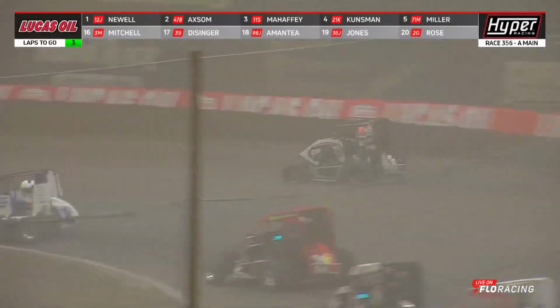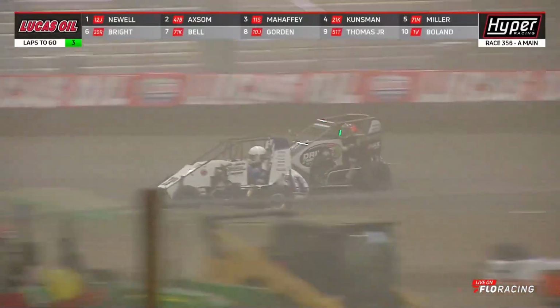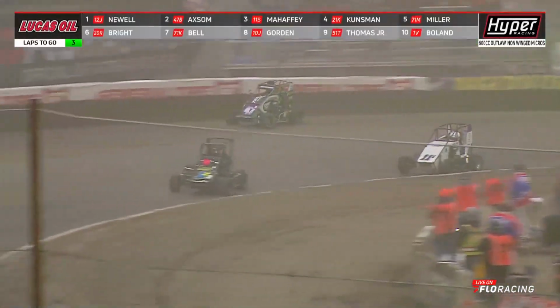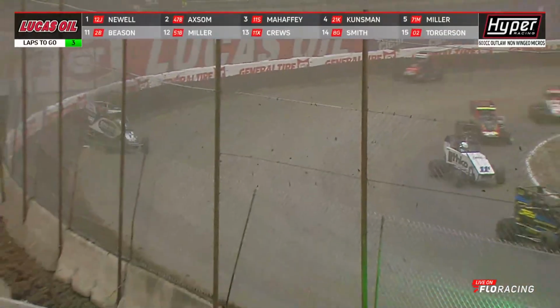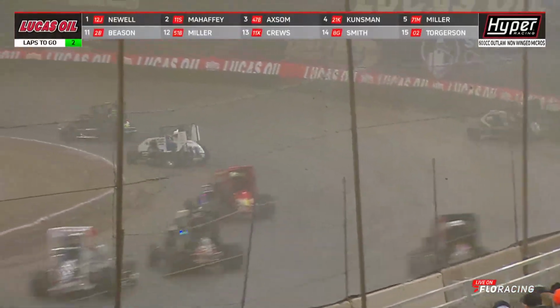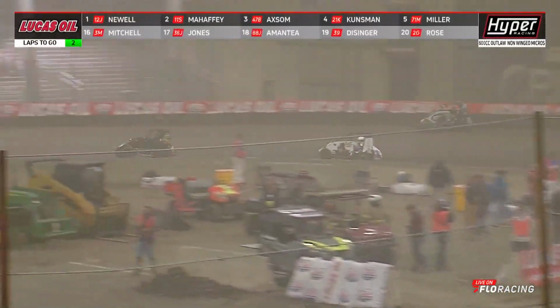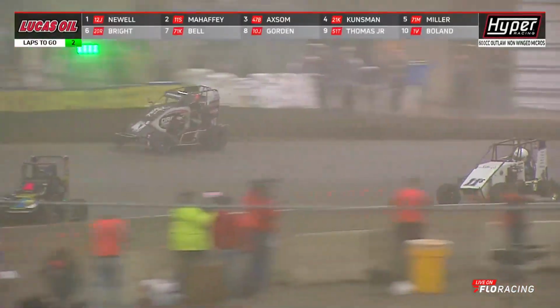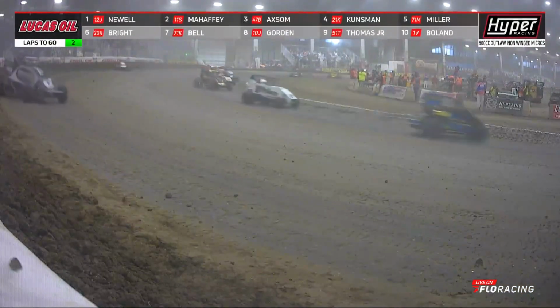Oh, Axsom off the wall with the right rear, but has a whale of a run down the back straightaway as Mahaffey tries to challenge again for 2nd. It's the Emerson Axsom show at the Expo Raceway, trying to steal one from the local favorite in the late stages. 2 local favorites as Mahaffey low, holding 2nd. We're coming to the white flag this time around. Much better time through 1 and 2 for Axsom, still crossed up in 3 and 4.